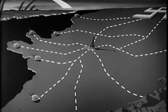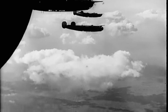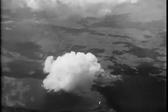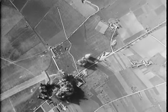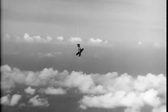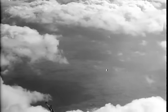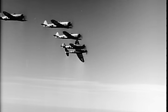Then something happened. The enemy's roads and railroads were struck with a mighty force of air power. They were tense days, crucial days, and both sides knew it. Our fighters, freed by their bitterly won victory in the air, became a dominant factor on the ground. These Thunderbolts are dive bombers.